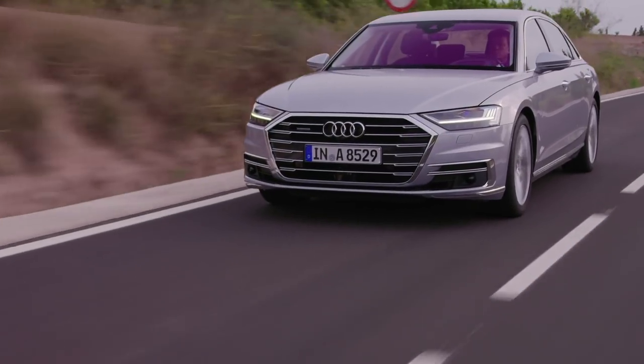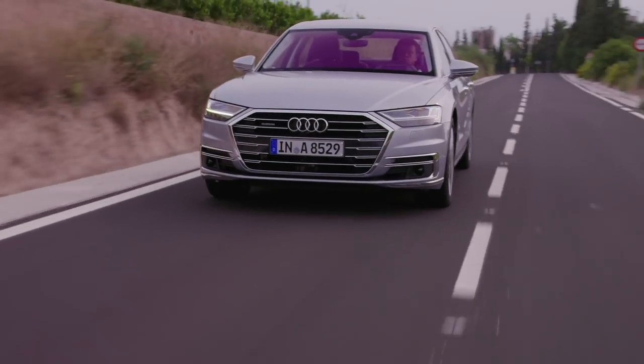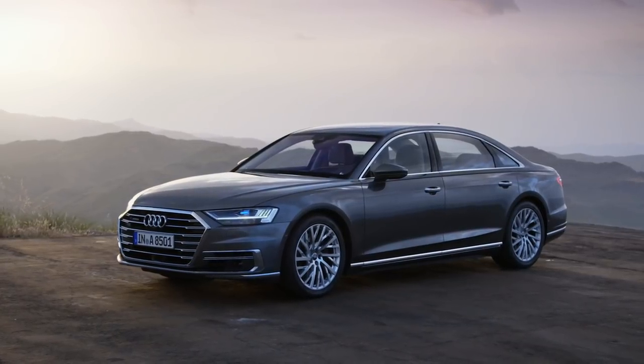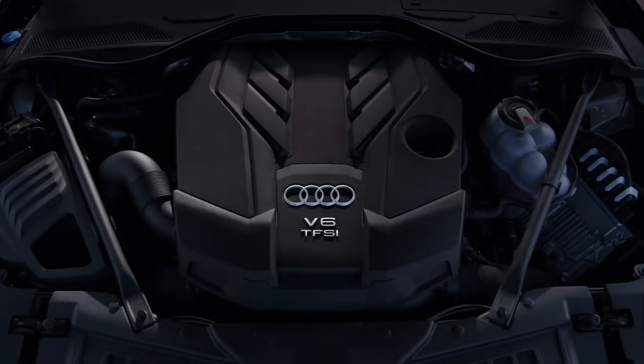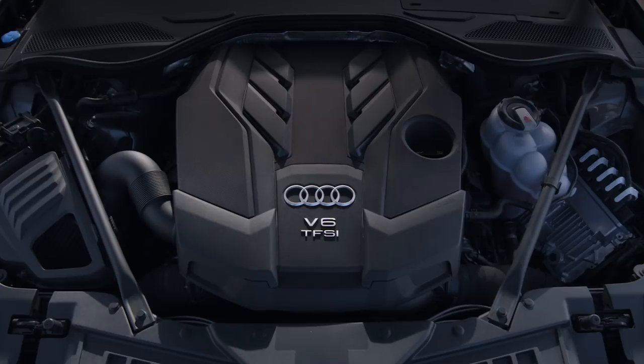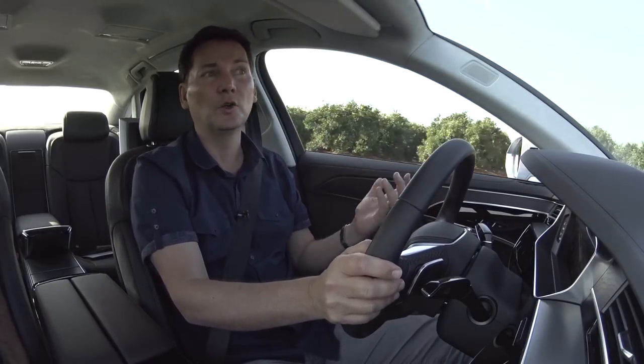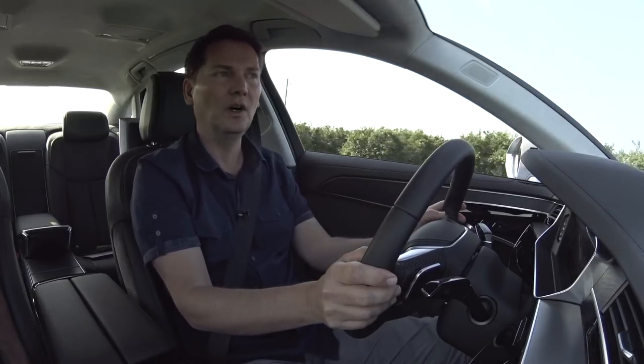So in Canada, all of the A8s will have the long wheelbase. We're not getting the short wheelbase. And there's two gasoline power plants. The one I'm driving right now, which is the 3-liter turbo V6. It's a single turbo, but variable scroll, puts out 340 horsepower on the European cycle. So we'll have to get the official Canadian or North American numbers closer to the on sale date.